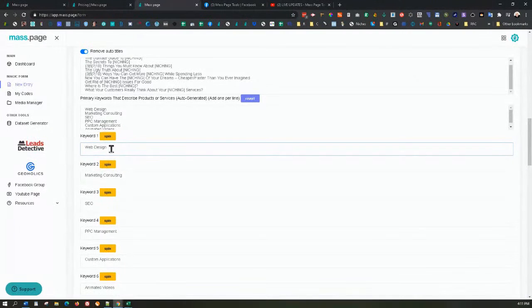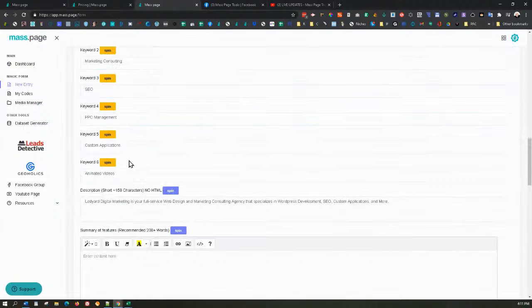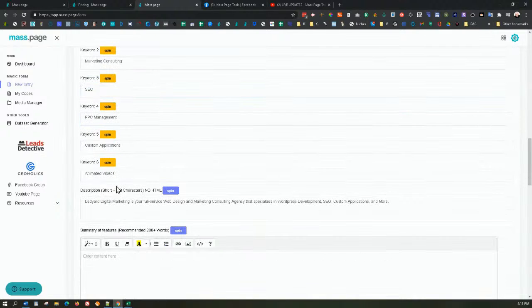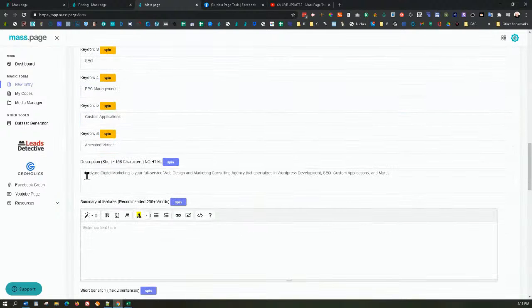So you'll be able to have a web design X field, and we're refining this. Where it says keyword 1, it'll just say web design keyword, and you would fill this in with various information about that keyword. So these will all make separate pages inside the template once we get this all connected and everything. So you'll be good to go.